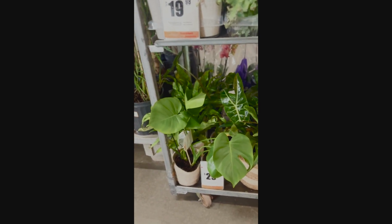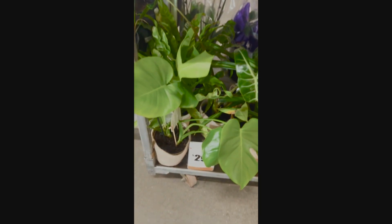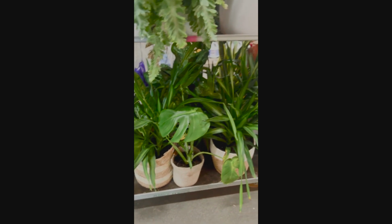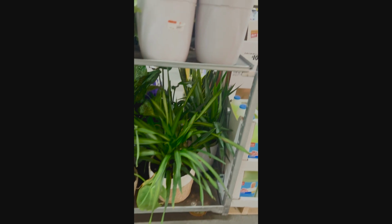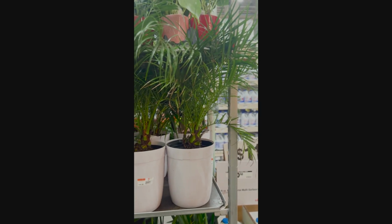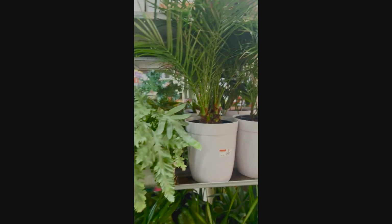And then they had these. They have monsteras, alocasias, and those are 29. Those are huge plants for that price, guys. And then you see up top, well, down bottom, they have huge dracaenas. And then they have more palms. And I think these are like 29 for these palms. That's a great price, actually.